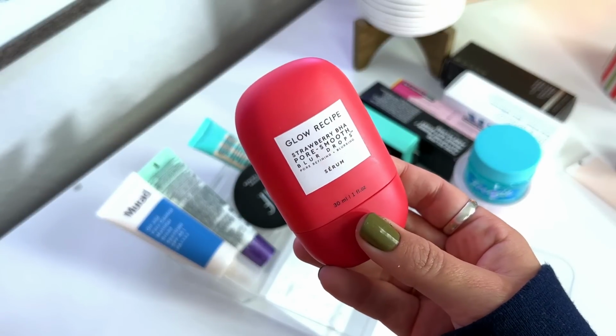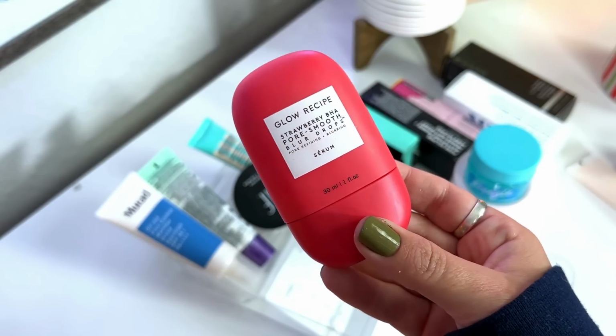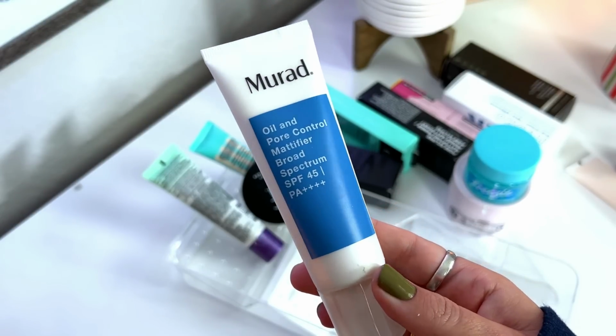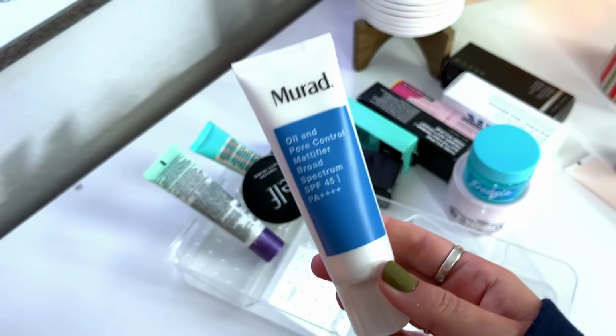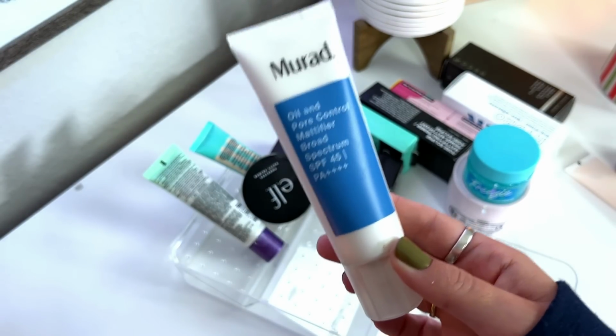Same with my Glow Recipe. This is the Strawberry BHA Pore Smooth Blur Drops. Another fantastic primer. Definitely going to hold on to this. Then we have the Mirade. This is the oil and pore control mattifying primer. I only used this one time, so I don't really have an opinion on this. I want to give this another go before I declutter it, so we're going to hold on to this one.